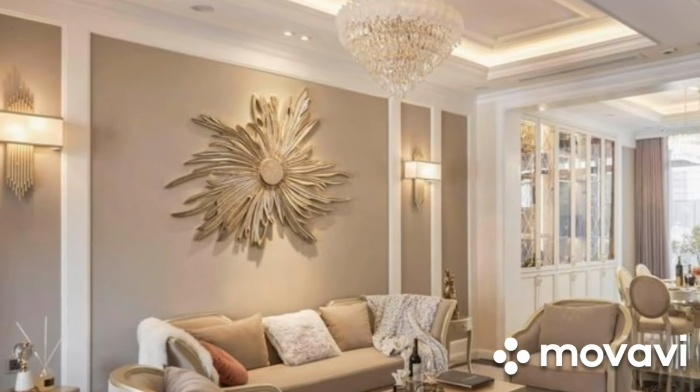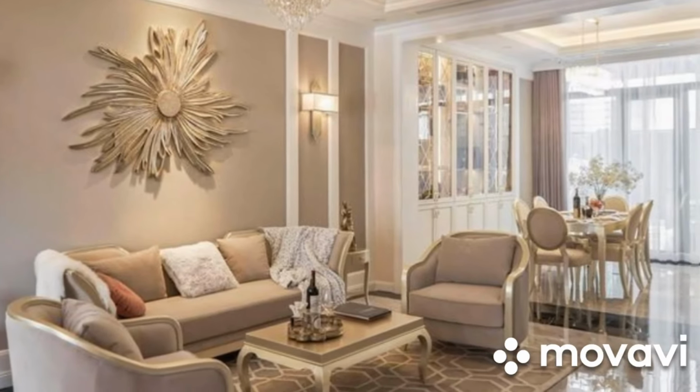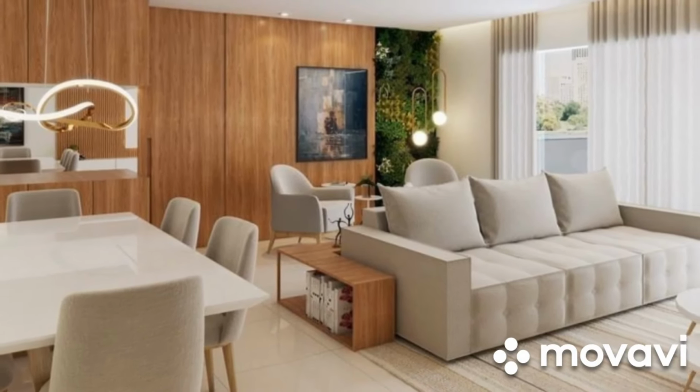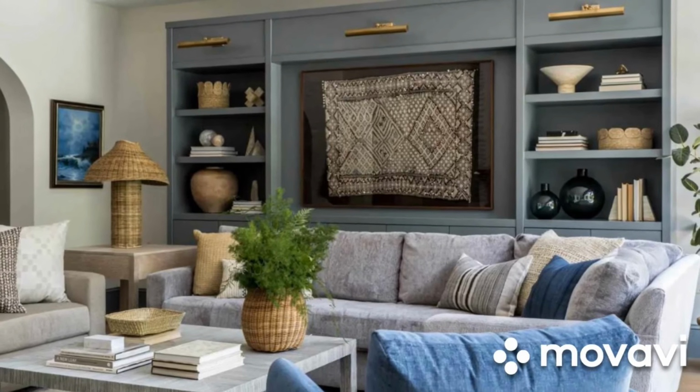Bohemian chic living room. In contrast to the minimalist approach, the bohemian chic living room is all about comfort, personality, and eclecticism. This style embraces a mix of patterns, textures, and colors, creating a space that feels warm and inviting.